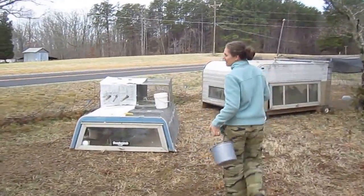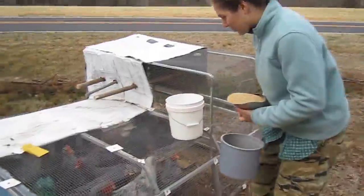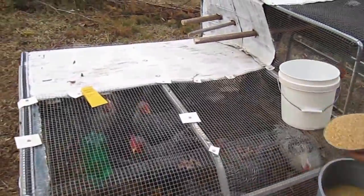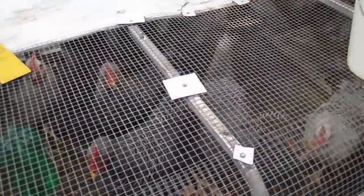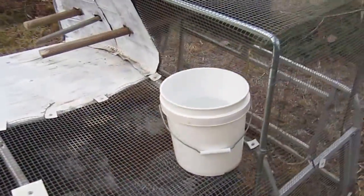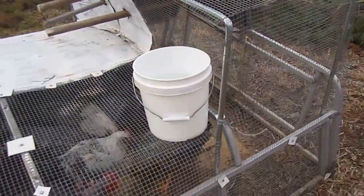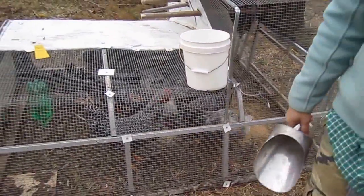So first we'll feed the teenagers. You can see that they're getting pretty big, and you can see the difference between the barred rocks and the hybrids with the white on them. So usually in the morning, I just dump them in piles for them to eat. And it looks like they still have some food left over from last night. So they'll have a snack this morning and they'll get most of their food in the afternoon.